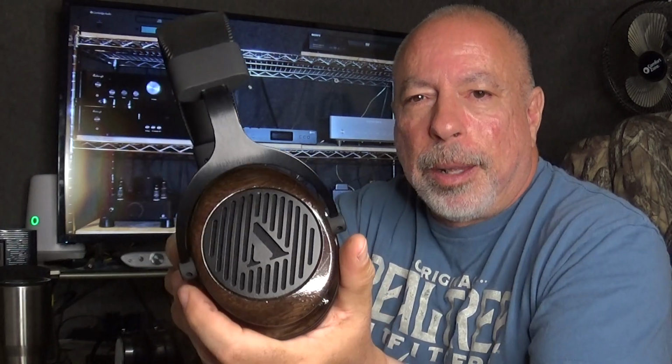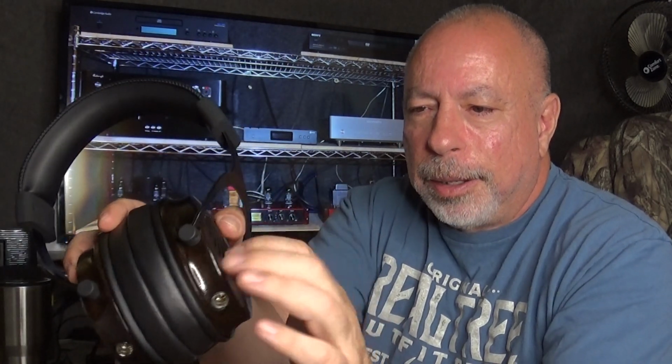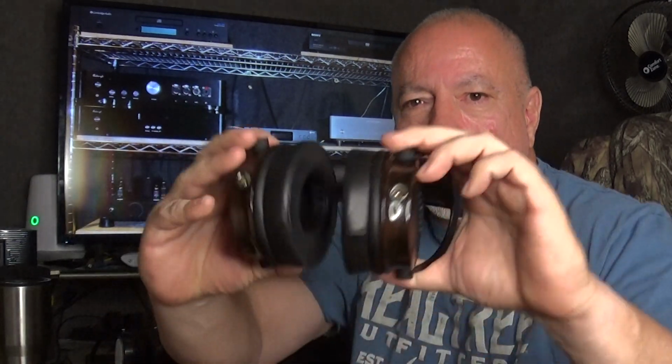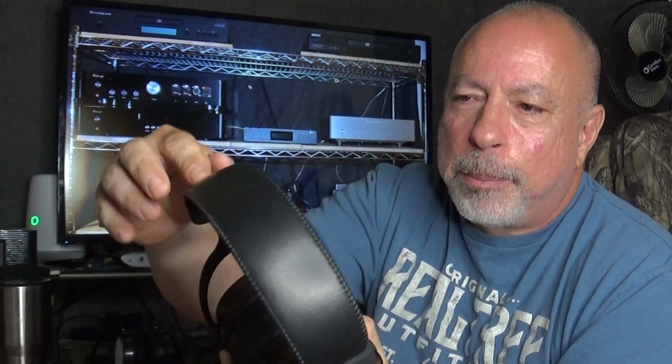But the Apos somehow comes in even lighter, and the Apos is using real wooden ear cups, and this is not just a veneer. This is a solid piece of, I don't remember if this is walnut or oak. I think it's an oak, but it's machined out of a solid piece, and the grills are aluminum, and the yokes I think are aluminum, and then the ear pads, which are not tapered on this one, but they are real lambskin leather, and the headband is real lambskin leather also. I think the inside of it's synthetic, but the top of it is real leather. So build quality and materials, in my opinion, the Apos has it all over the Hifiman.